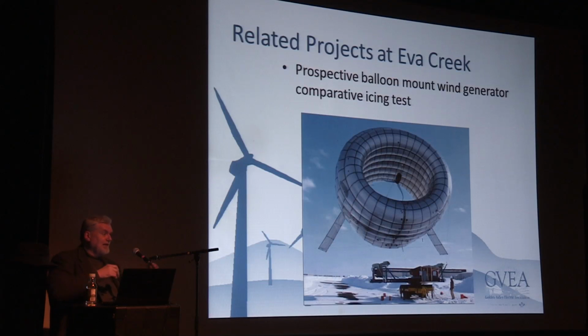Because we have that array of wind turbines there, which we can tell what the icing is for all of those, that gives them great information on what the icing would be on these. And they would be much larger, the final production models.